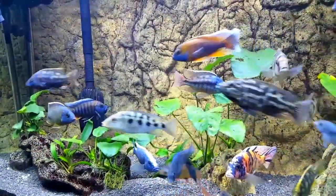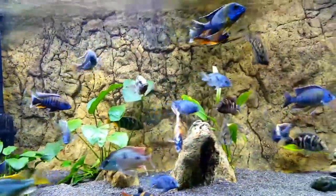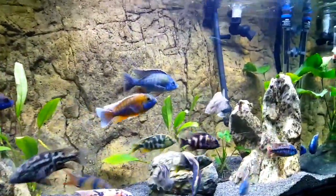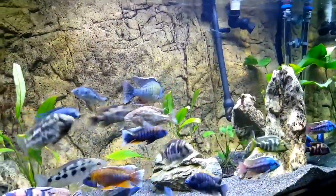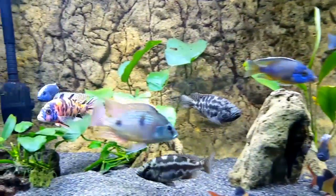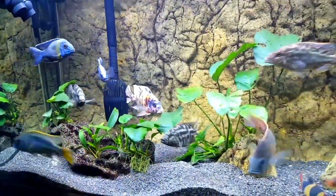The 135 is becoming a little crowded. I'm going to be doing a collaboration video with IFG, with Evan Alexander. We're going to talk a little bit about a crowded tank and whether or not that's true, that a crowded or overstocked tank can help with aggression. But as you can see here, I've moved over a lot of fish.